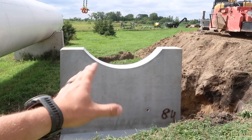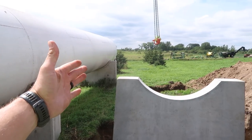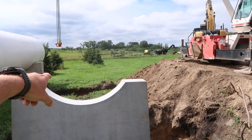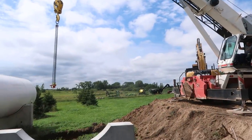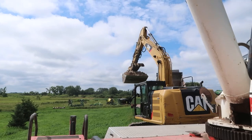Pillar one is finished and in place and square with this tank. They're gonna backfill that hole a little bit with some rock. Truck's gonna come around and get the second pillar over here and we'll set pillar number two.